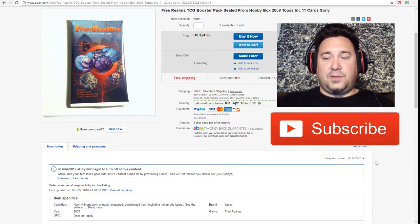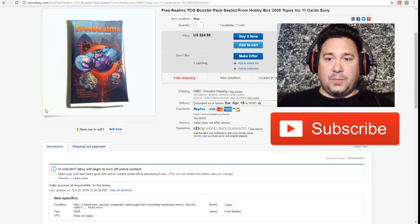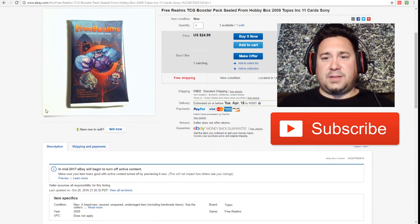Lastly, we got this Free Realms trading card booster pack. I kind of worked with Sony a little bit on this one. As a fan site, what did I do? I was like the price guide. It was just like the Eye of Judgment thing, where Sony gave me a title of like an official fan site. So anyways, I had a bunch of this stuff left over.